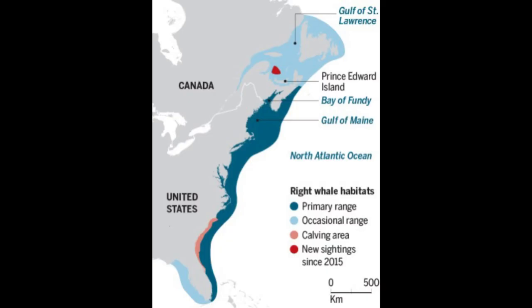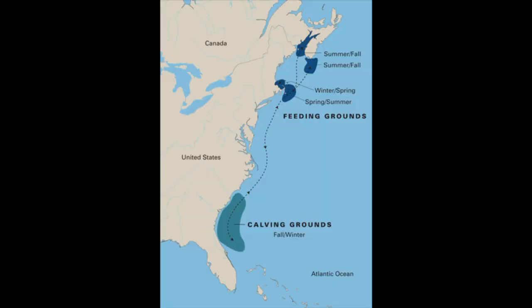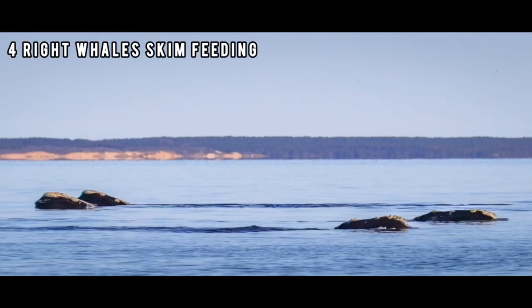North Atlantic right whales spend their spring and summer feeding in the cool waters like Cape Cod Bay and the southern Gulf of Maine, and in more recent years, around a third of the population is sighted up in the Gulf of St. Lawrence. Now, come fall, some females will migrate south near the Carolinas, Georgia, and Florida, and that is to give birth. When feeding, right whales skim along the surface, feeding on tiny zooplankton called copepods, which we talked about in an earlier video.